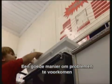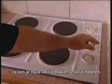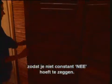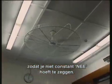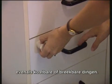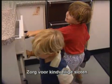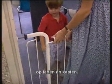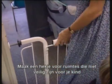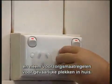A good way to help prevent hassles with children is to make your home a safer place. Try to get rid of no-go areas and no-touch areas so you're not saying no all the time. For example, put dangerous things out of reach. The same goes for valuables and fragile things. If possible, fit child-resistant catches to drawers and cupboards. Use barriers to keep children out of unsafe areas, and take precautions with specific danger spots throughout the house.